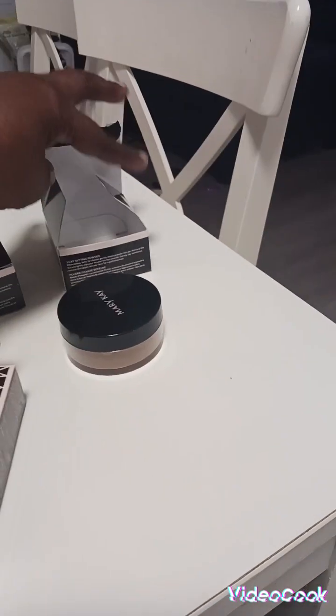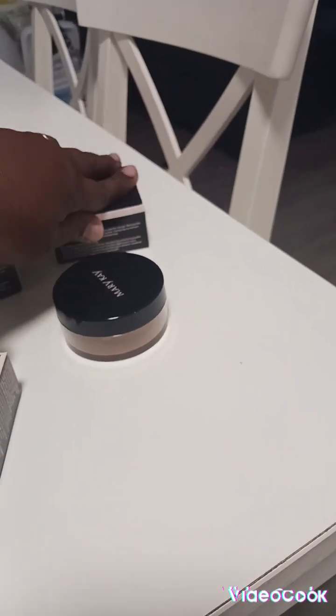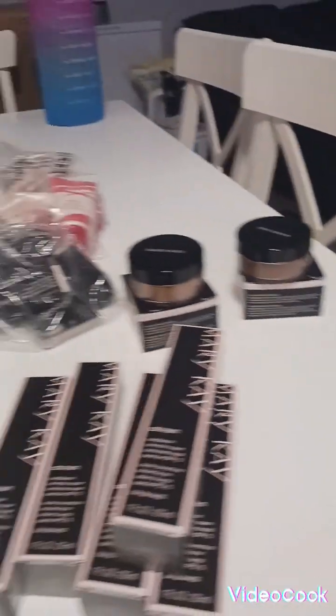Also, ladies, I have y'all perfumes. I have the perfumes for you. And I'm still seeking the 30 faces.